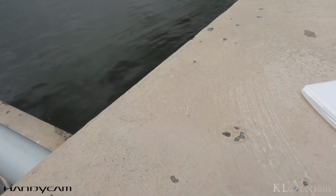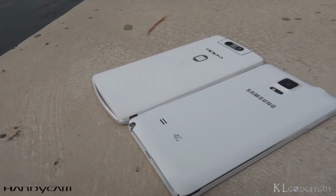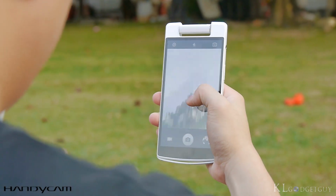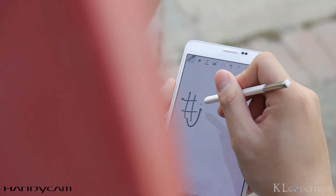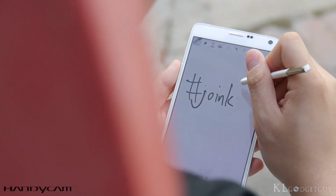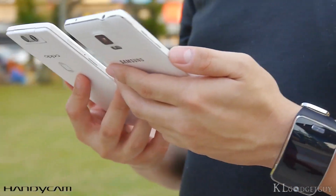The Oppo N3 and the Galaxy Note 4 are two very well targeted smartphones. The N3 is made to satisfy smartphone photographers with its motorized Schneider-made 60-megapixel camera. The Galaxy Note 4 is aimed at users who want a smartphone with more productive features. Both phones sport a metal frame around their bodies that looks premium in its own way.